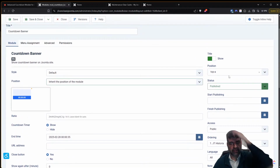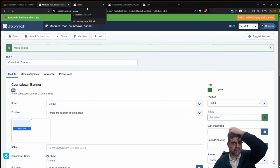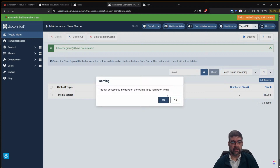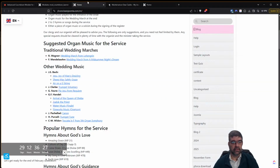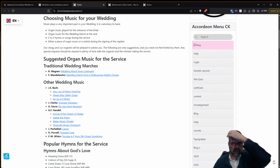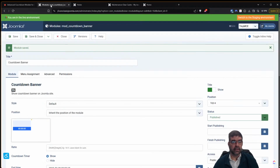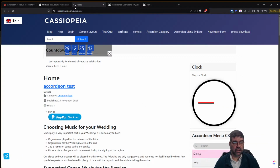I think that you would set the module over here. All right, let's just try that. Clean the cache, clear, expire, delete all, Control Shift and R. All right, the image thing is not happening for us. Okay, well that did go. Oh, and there we go. Countdown banner. There's the title behind there. Okay. So if we don't show the title, Control Shift and R.